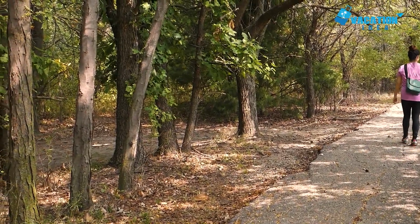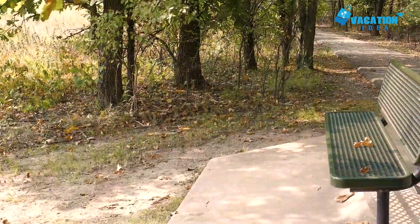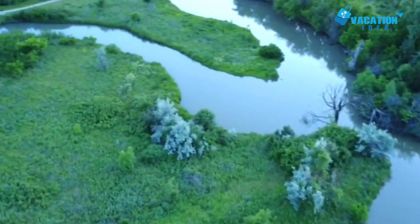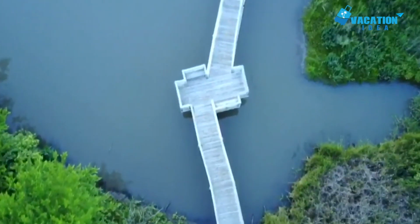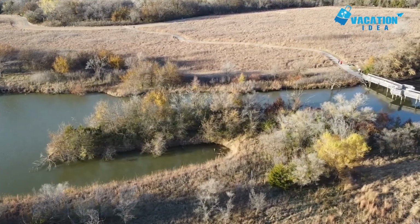Covering a huge area, it protects prairies, wetlands, and woodlands which are home to hundreds of species native to Kansas. While wandering about its untouched landscapes, you can often spot birds and animals amidst the undergrowth. Informative plaques help you appreciate and understand more about the nature and wildlife on display.